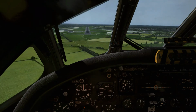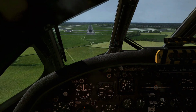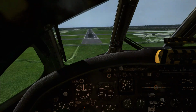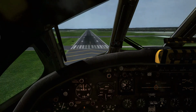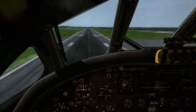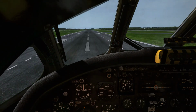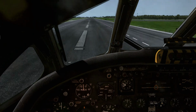Right, I think we're flaring at 155, but at the moment we're fairly fast. So this is going to be an interesting landing. Should pull out the air brakes again. There we go. It's a large aircraft, so... Long landing. Yes, I know. Long landing. Shut up. 7,000 feet remaining. We're down.